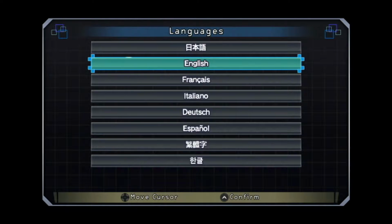Alright, so I just finished getting the Sega Genesis Mini plugged in, and now I'm going to turn this sucker on and see what we're dealing with. Alright, cool. So language selection right off the bat. Got a number of different languages available.